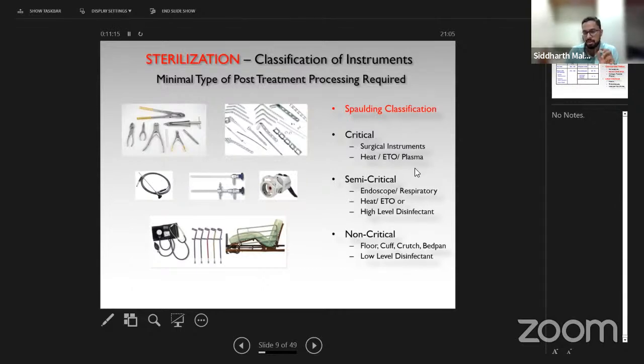So basically, there is a difference between sterilization and disinfection. Sterilization will ensure that even the spores are killed. In disinfection, bacteria can get killed, but there are chances that spores may not get killed. So ideal is to get everything autoclaved or ETO. If they are heat sensitive, they can go through a cycle of ETO or high-level disinfectant. Then there are non-critical items, anything like a cuff or anything which is getting touched with your intact skin, something which is not getting to open wounds. These are all non-critical items. For this, a low-level disinfectant should be fine.